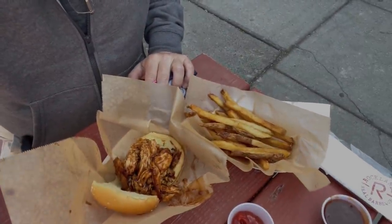So guys, we're eating next to a construction site, pulled chicken and fries, once again, at Rockland's.